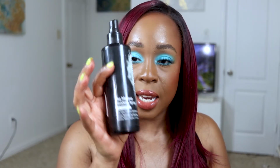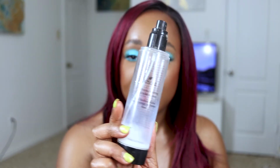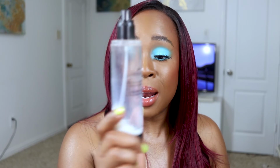And then for my setting sprays, I have my Scandinavia Oil Control Makeup Finishing Spray, and then I also have my Too Faced Peach Mist, which is something that I use. Oh, and I'm also trying to finish this one. This is a Boscia White Charcoal Makeup Setting Spray. This is something I use prior to makeup, because it doesn't set anything, and I'm almost done with it, so I hope to finish this by the end of May.